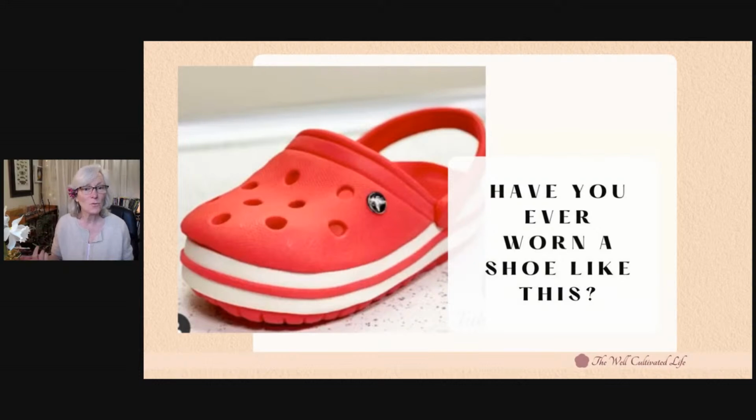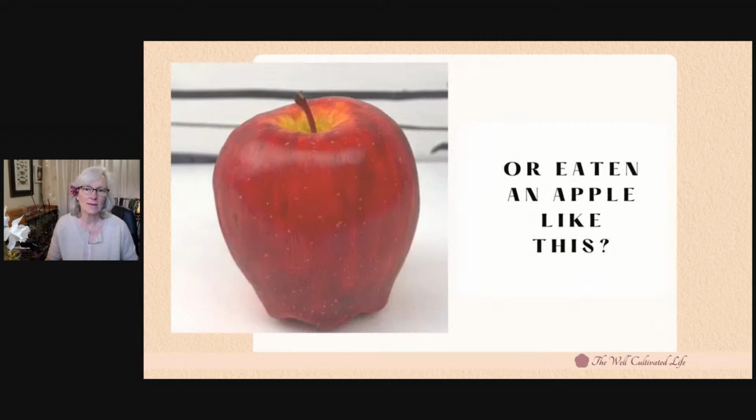But before we go on, I want to ask you a question and show you this really cool picture. Have you ever worn a shoe like this before? Do you have shoes like this? Maybe you don't, but you've seen these before, right? So you might have one, you might not. And if you don't, well, you might have eaten an apple like this, right? So this is pretty common. It's probably a Red Delicious or something like that. And so how many of you think that you've either worn shoes, seen shoes, or eaten an apple like this before?